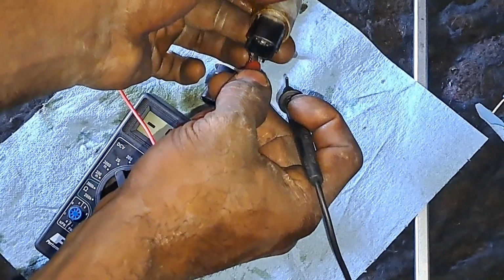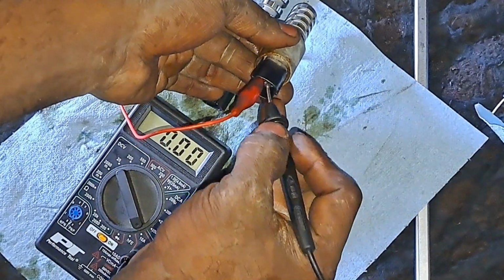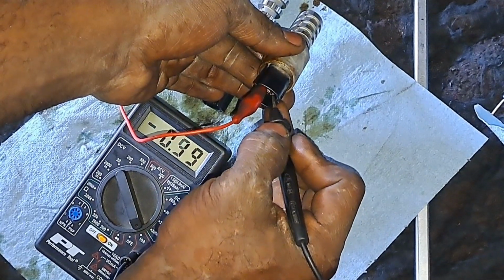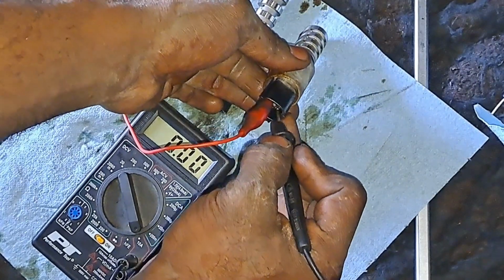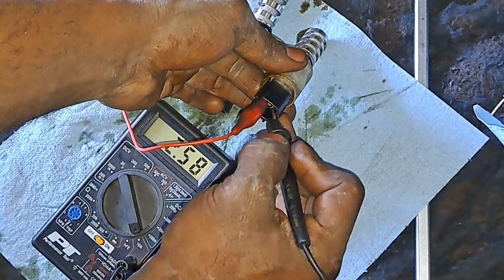Oh, that's shorted. Is it shorted? Did I do it right? Oh, there you go. It was hidden. So we got 151 amps. Okay, threw me off for a second. You gotta make sure your connections are right. So we got 147, so we're matching.